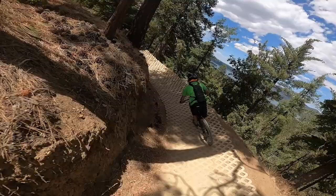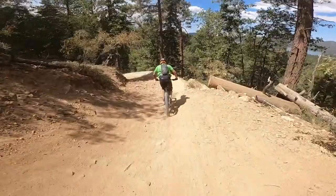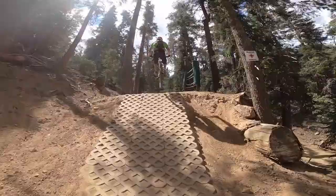Then lastly, we have JJ, who's 50 years old. He's riding out in Big Bear, California on his Levo, absolutely flying in this train with his friend. Got no-footed jumps going on, wall rides and huge jumps. It doesn't get much better than that.